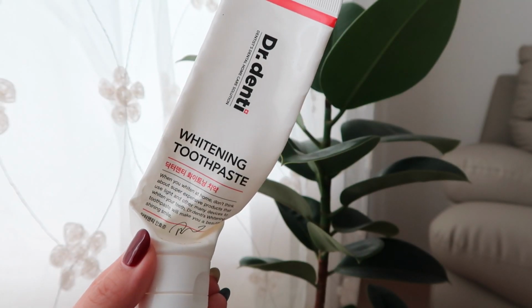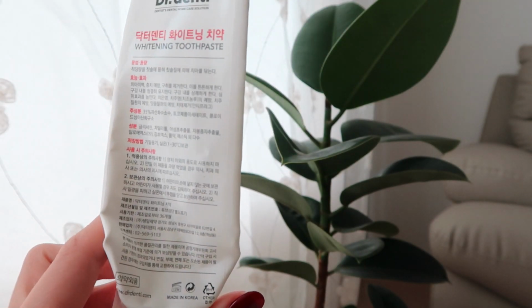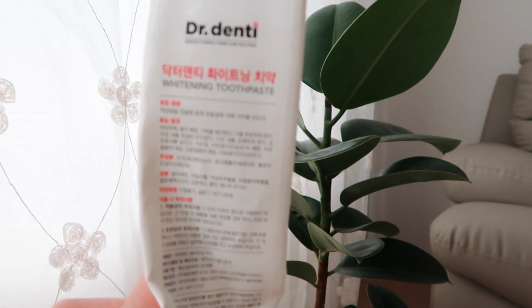Next we have a toothpaste, and this is the Dr. Denti whitening toothpaste, and a lot of you guys have asked me to do a video on how I whiten my teeth, and to be honest, I don't use whitening strips or a specific mouthwash. I usually just pick up a toothpaste that says whitening on it. So I use Crest, Colgate, and I tried this one out, and to be honest, I can't really tell if it's making a difference for my teeth.